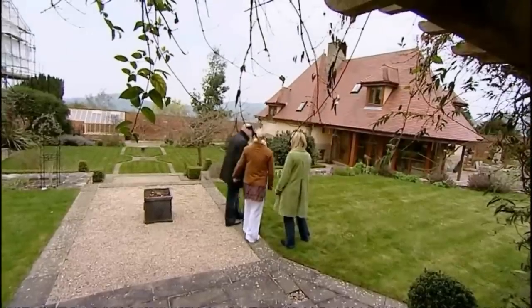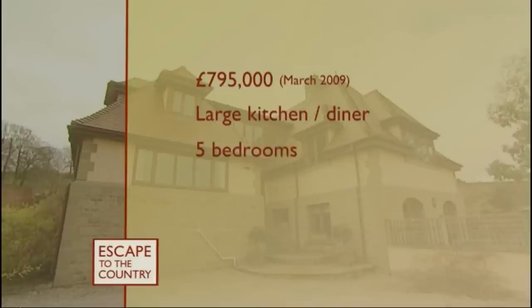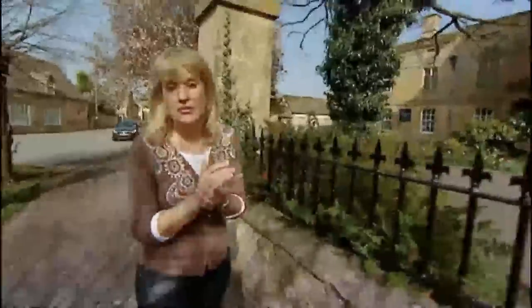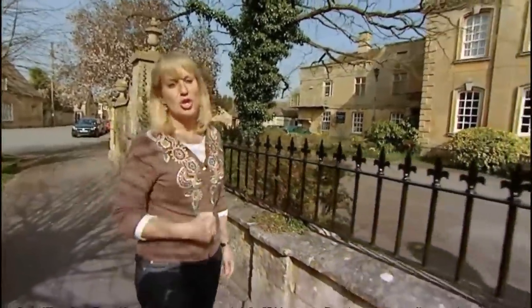Great. Okay, thank you. This time, Karen and Gary overestimated the £795,000 price tag that accompanies this immaculate house. It has a large kitchen diner, five bedrooms, a carport and garage that could be converted into a business premises, and a beautifully maintained landscape garden. I feel I've gotten pretty close, but so far none of the properties I've showed Karen and Gary have quite hit the mark. So I've decided to throw them a curveball.